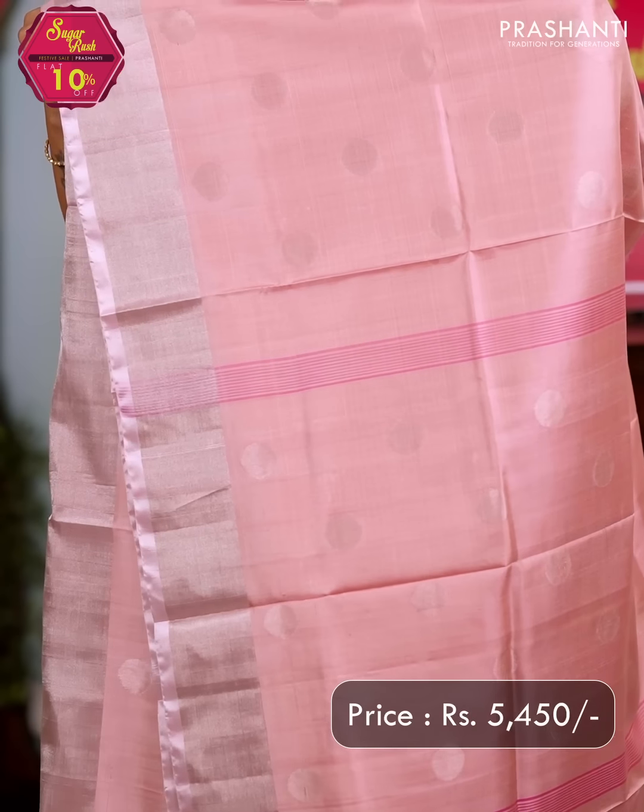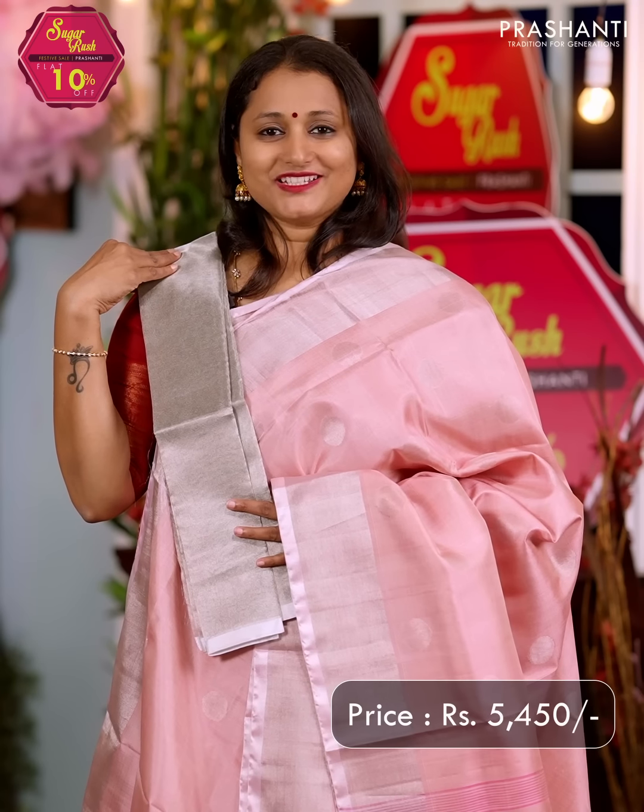Pastel pink, one more beautiful sari with silver kadi borders on either side, coin buttas that run throughout the body, a simple pallu, that's the pallu, and this has got a silver tissue blouse priced at 5,450.